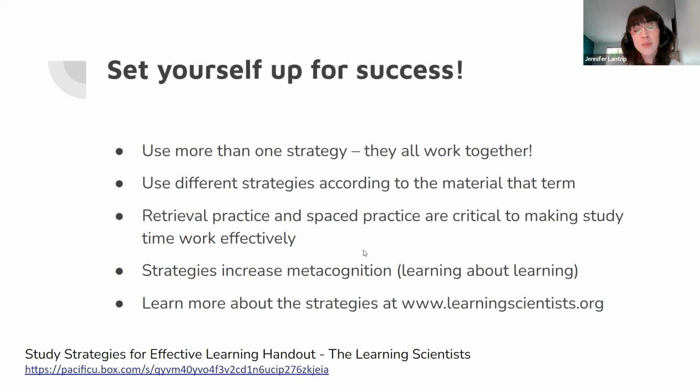So I just wanted to remind you that these are all tools. One is going to work for you in one way, maybe in one class. In another class, you're going to have to use another one in a different way. So think of them as a toolkit and you can use them as works best for you.